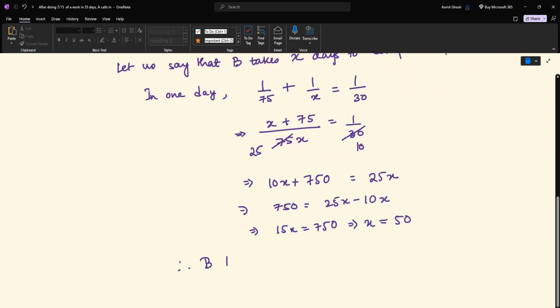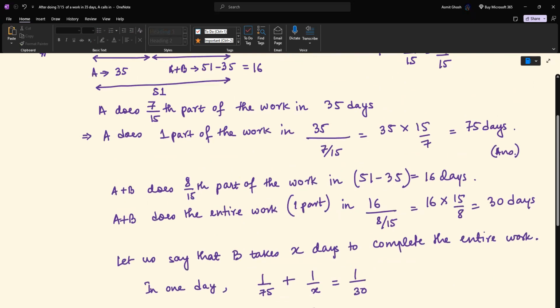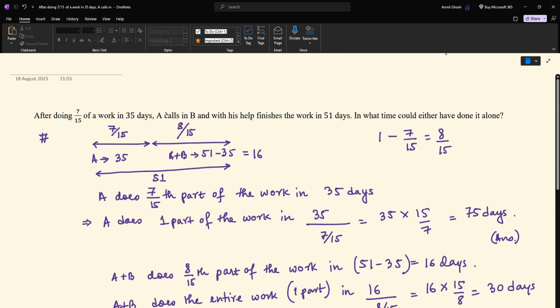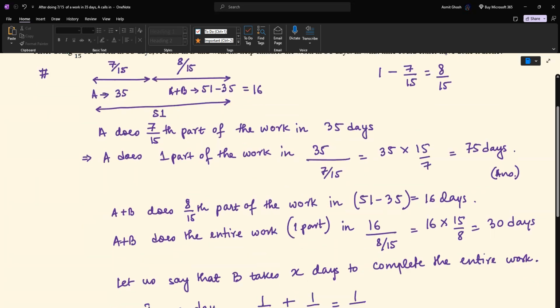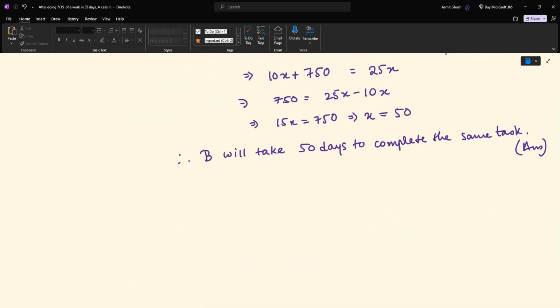Therefore, B will take 50 days to complete the same task. So we have the answer here, because the question told us to find the time that either could have done it alone. So A, if did it alone, would take 75 days, and if B did it alone, would take 50 days.